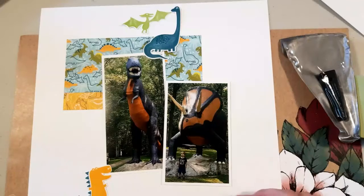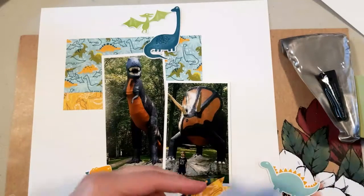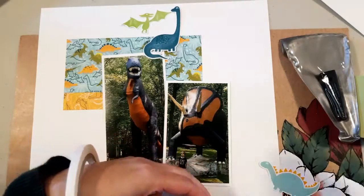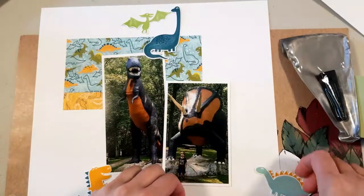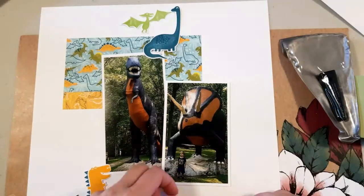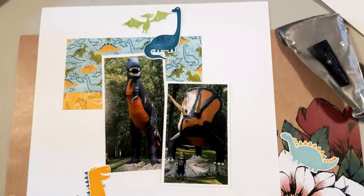Probably going to be pop dotted up on top of them. That banner's a little thin, so a really easy, simple way is if it's a little thin, cut it in half, split the difference, and with him right there, nobody will know. It's perfect. So if you ever find yourself in that situation, that's the easy fix.